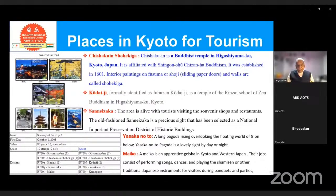Sanei-zaka, the area is alive with tourists visiting the souvenir shops and restaurants. The old-fashioned Sanei-zaka slope is a precious site that has been selected as the national important preservation district of the historic buildings. Then Yasaka-no-to is a long pagoda rising overlooking the floating world of Gion, and below you can see the Yasaka-no-to. Pagoda is a lively sight by day and night, whichever way you can see.